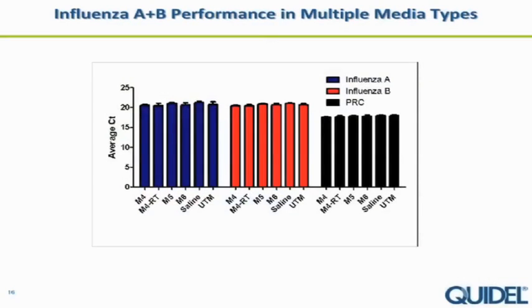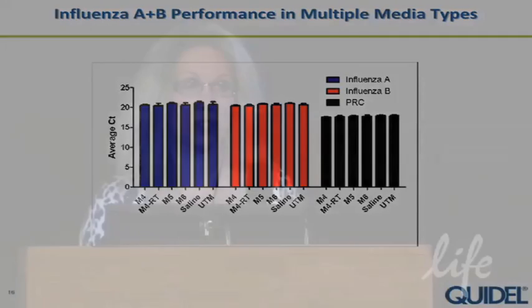And finally, we did a performance study looking at multiple different media types. So what we found here is in blue is flu A, red is flu B. We looked at different transport media from UTM and saline to the different M's, so M4 and M4RT, M5 and M6. And we found that there was very little difference in performance whatsoever in terms of measuring the average CT for any of these different transport media types, so that we have broad capabilities of accepting and testing any specimen regardless of the media transport type.